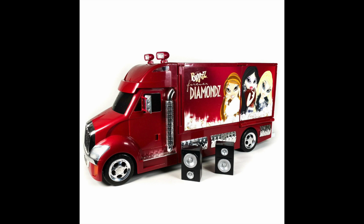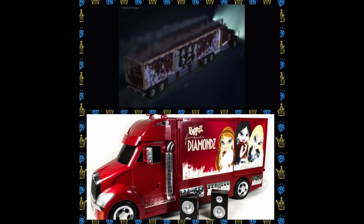The Bratz Forever Diamondz truck. Now this, my friend, is an iconic piece of merchandise. I love this truck. I think it's fantastic. You know, there are some differences between the one in the movie and the actual toy. Well, I gotta say, I do prefer the design of the truck in the movie a lot better.